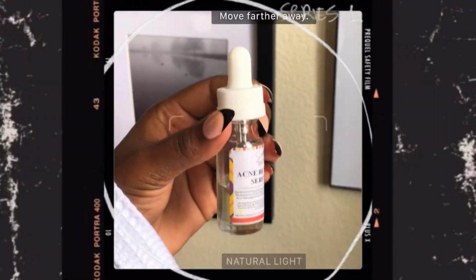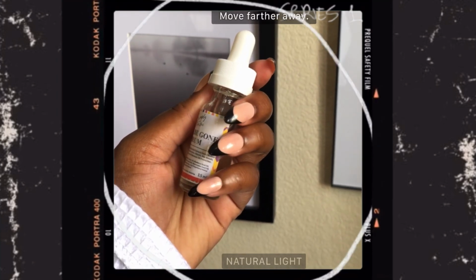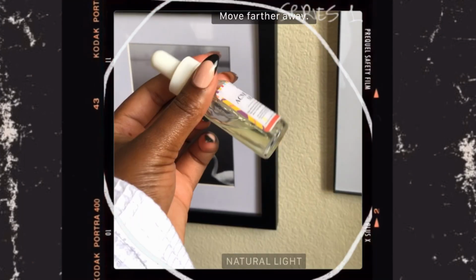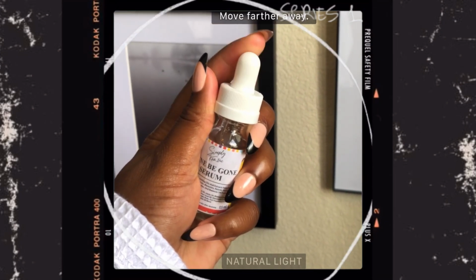I'm done with my scrub, I go in with my Acne Be Gone serum. And baby, this serum right here, this serum is the truth. This basically just helps reduce the appearance of scars, blemishes, keloids, high pigmentation, and just balance your skin. Once I put this on, I just be feeling like a whole new girl. The skin is just giving Beyonce. The skin is just flourishing, it's shiny, it's bomb.